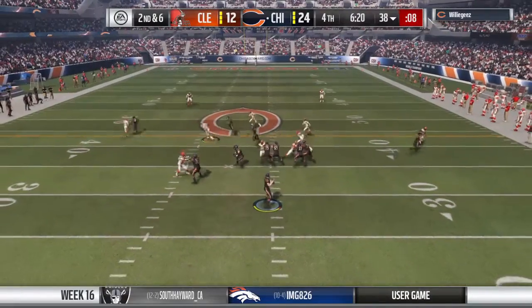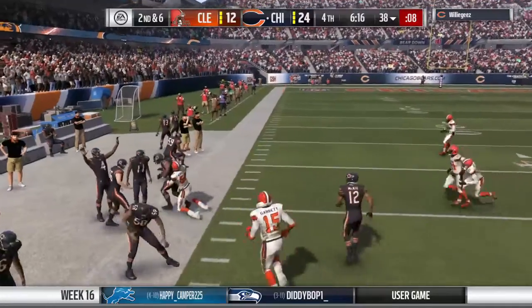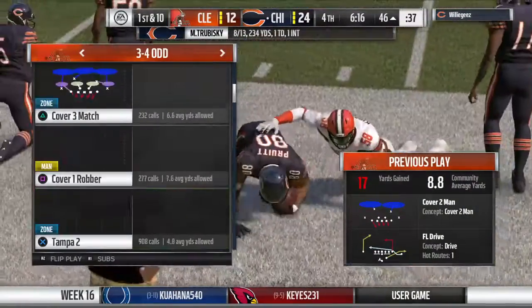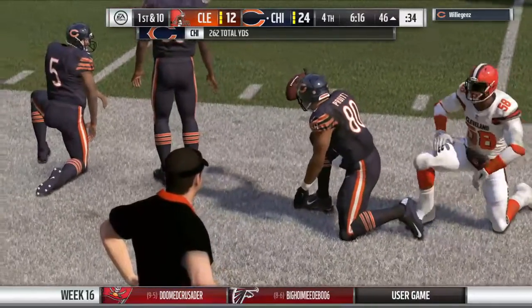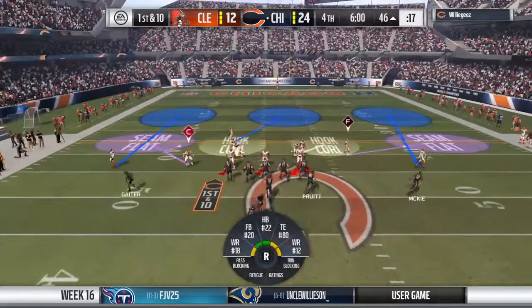He'll look to throw. It's caught. Michael Pruitt. 17 yards on the pickup there. The drive will continue. It's a 1st down. He's played a great game. It continues right there, even with this lead, confident to throw the pass and have the reception made.